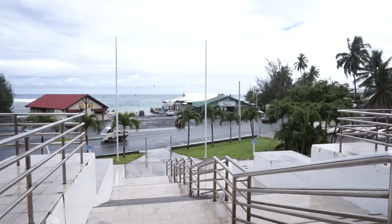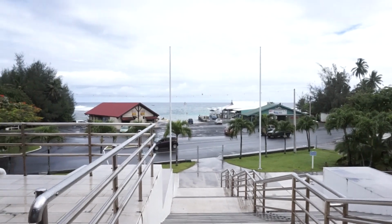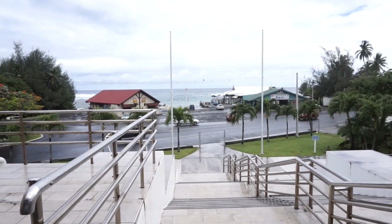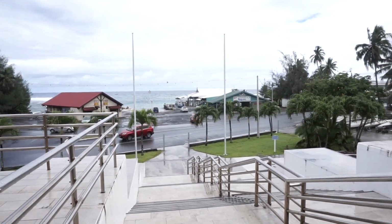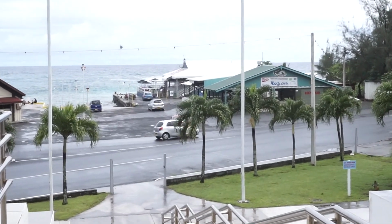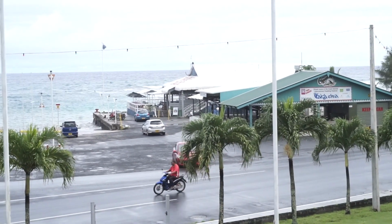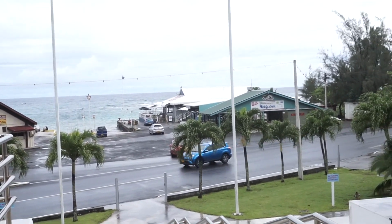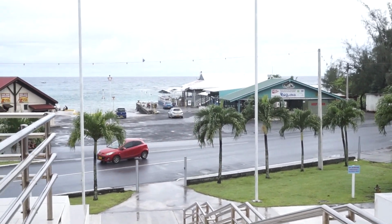Hey guys, remember how I said that we stood on top of the courthouse and then we started asking each other, where is Trader Jack? It's a bar and restaurant. There it is, right down there. And this is the courthouse we were standing on top and asking, where is Trader Jack? And there it is over there.